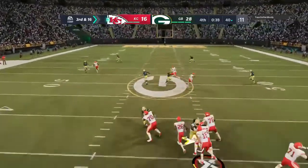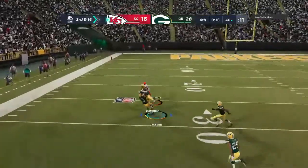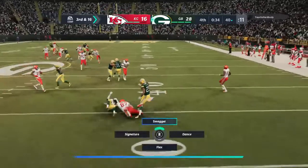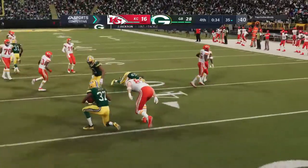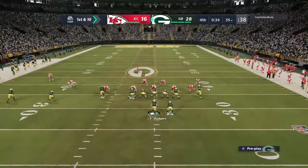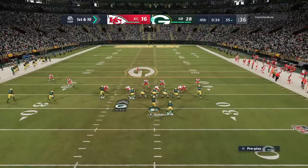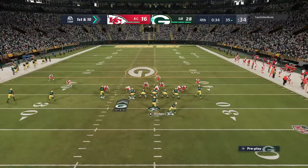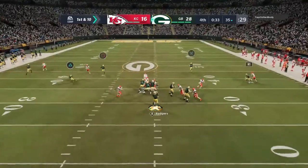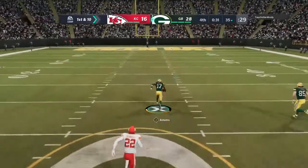Mahomes going to throw. He's going to let it fly. And this is intercepted, and that should do it. Picked up by Josh Jackson. And the return here is stopped at the 35-yard line. So good field position for the Packers as they come up 1st and 10 at their 35-yard line.